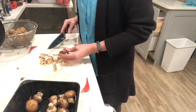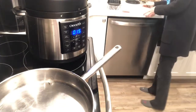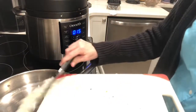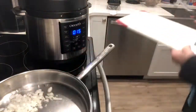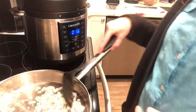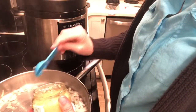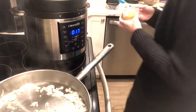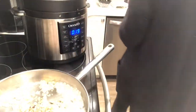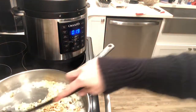So then I am going to get about a half a cup or a cup of water and put it in a large saute pan. Turn the heat on medium to high and start sauteing my onions. And after a few minutes of sauteing the onions, I am going to add about 3 teaspoons of minced garlic. And stir that around. I'm going to add the stems that I chopped up finely, and I'm going to stir that around and let it saute for a minute.